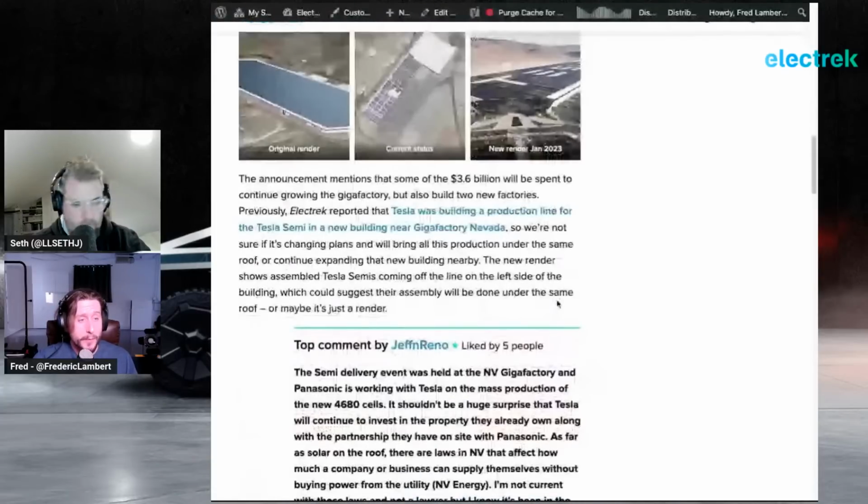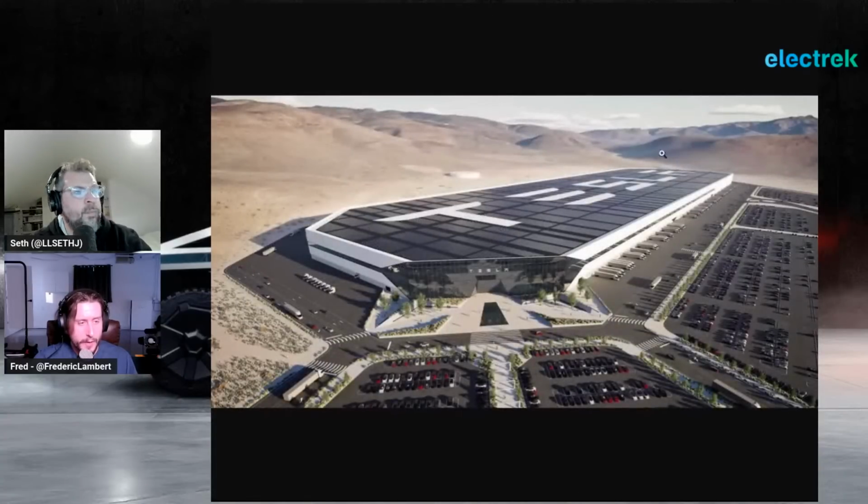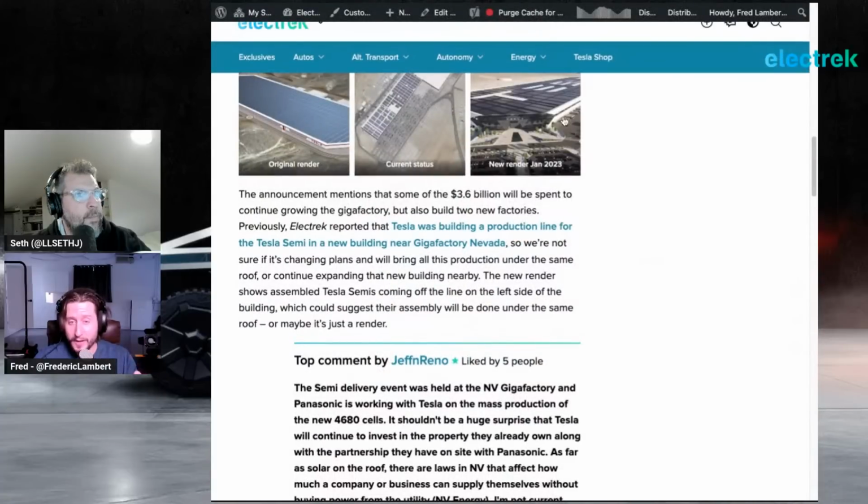So yeah, this is a big project, and now you have the new rendering here of what the factory is going to look like. Again, solar panels all over the top. There's a new front. It's going to be a big project because they're going to have to move all the parking lots around. It's a lot of work, and it's hard to make it not disruptive to the current production.